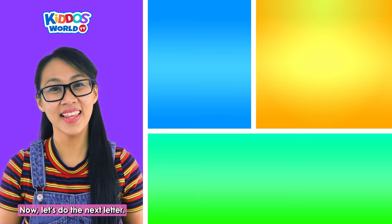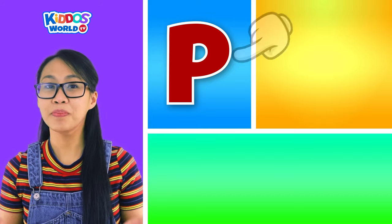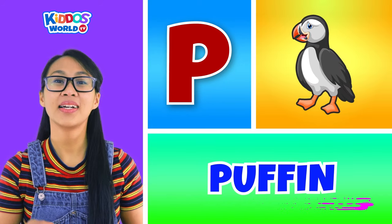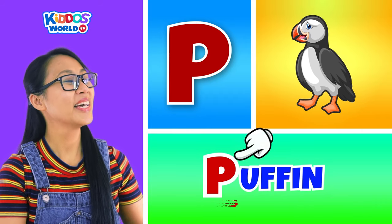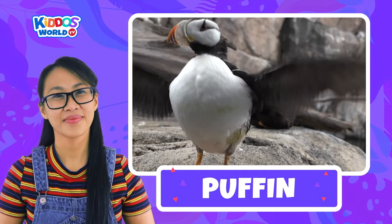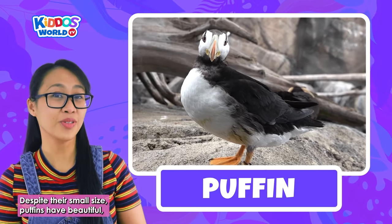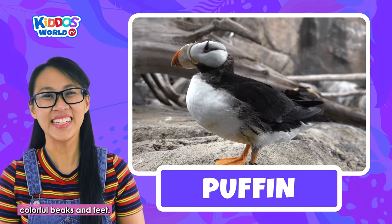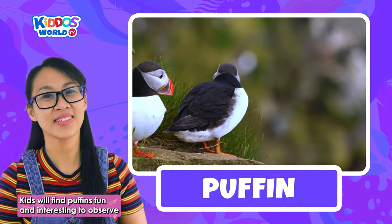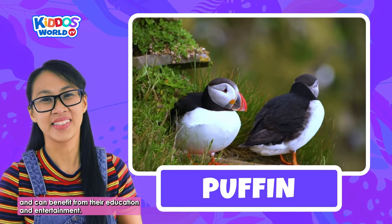Now let's do the next letter. The letter P. P stands for puffin. Puffin. Despite their small size, puffins have beautiful, colorful beaks and feet. Kids will find puffins fun and interesting to observe and can benefit from their education and entertainment. Brilliant!